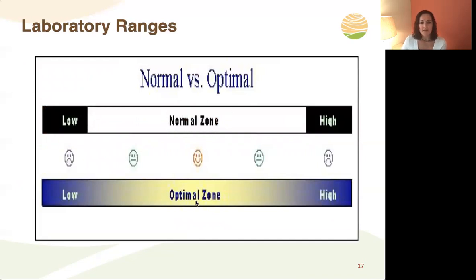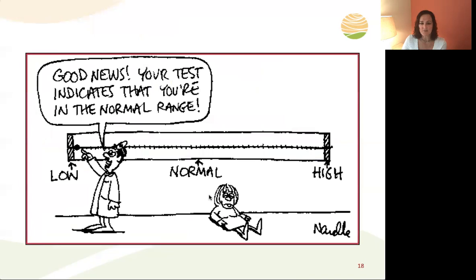Suppose the optimal zone is right there in the middle. Well, if you're really on that low end, you still may not feel so good. So we want to get those laboratory ranges in optimal range. And I just like this cartoon because I hear this all the time from patients. They come in and say, well, I was told all my tests look normal, that there's nothing wrong with me, but actually I feel absolutely horrible and I have all the symptoms. So what does that mean? Sometimes it can mean that while your lab values look normal, they're in the very low normal range, and for you, you like to sit somewhere else. So we figure that out for the individual.